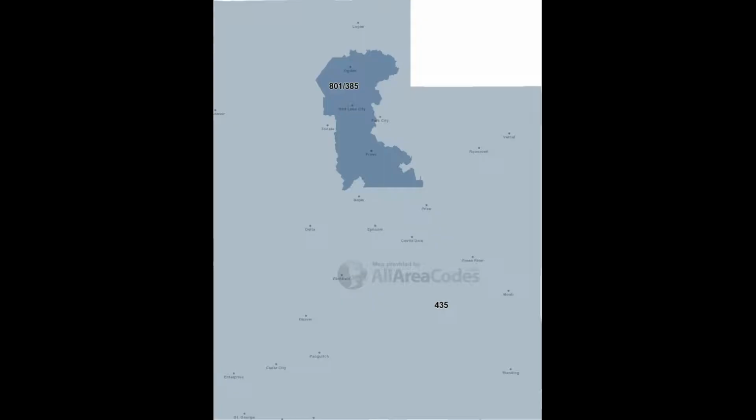Utah has three telephone area codes, that being 801, the oldest area code, set up in 1947 by AT&T, 435, which covers the most land out of the three, and 385, the black sheep of the bunch, sharing the same area as 801 and being created as recently as 2008.